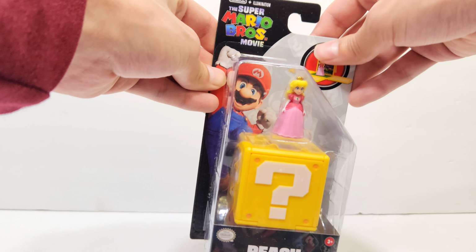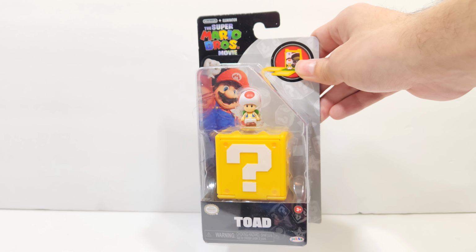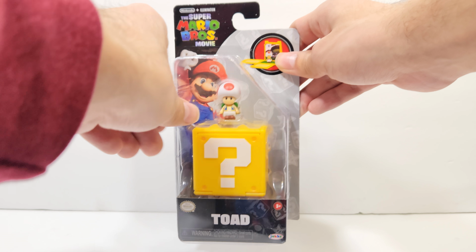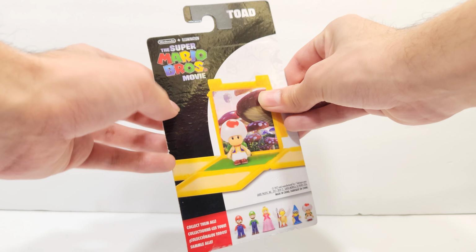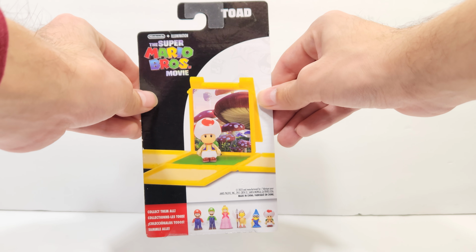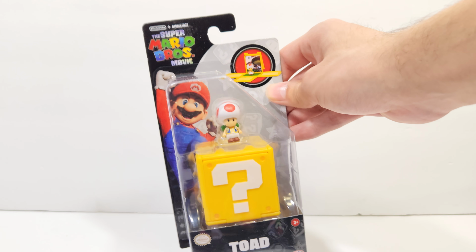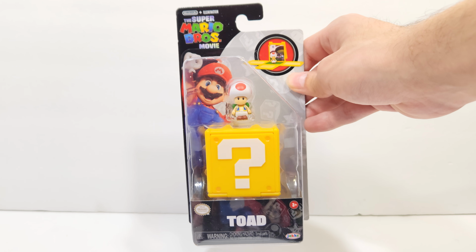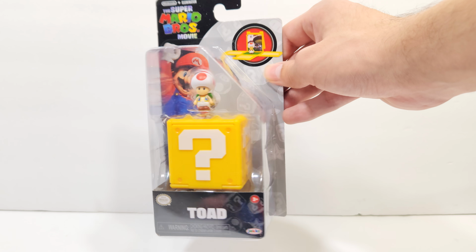I think these are pretty cool and well painted. Up next, we got Toad. Really nice looking figure, as you can see. Here's the back. Nice Toad figure. I really like this scaled down figure. It looks pretty much identical to the 5-inch one, just scaled down with less details.